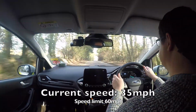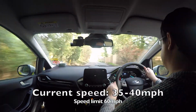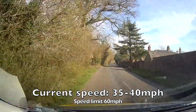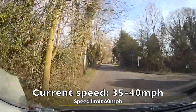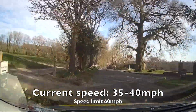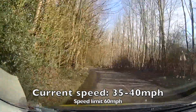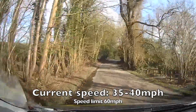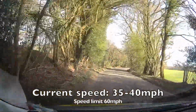The road's beginning to straighten, flatten, and I can see further, so I'm going to go into gear 3. I'm currently doing between 35 to 40 miles an hour on a 60-mile-an-hour road, but it's quite appropriate. We've got a junction to the right there. The road's still quite narrow. There's also quite a high risk of pedestrians. We've come across them before, so we know they're going to be round this area. It's going downhill again. Is it going to be flooded at the bottom of the hill? So remember, all these sort of things you need to be considering when choosing what the appropriate speed is.